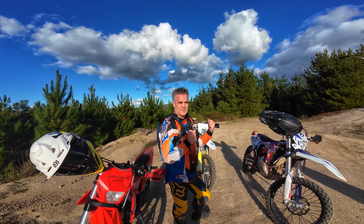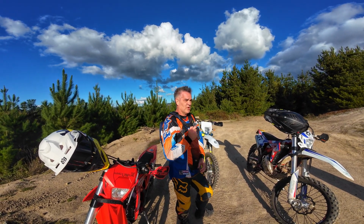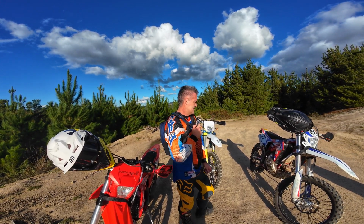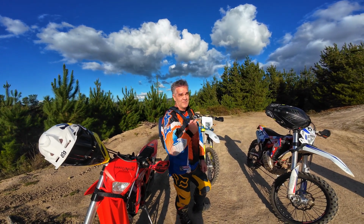Obviously on road, the FE 501 is probably more convenient for travelling from your house, but purely on the dirt, I have no doubt this would be a better option, to be honest, if you're just doing single trail or even small four-wheel drive tracks. I don't love mixing two-stroke, but I definitely would do it for this.